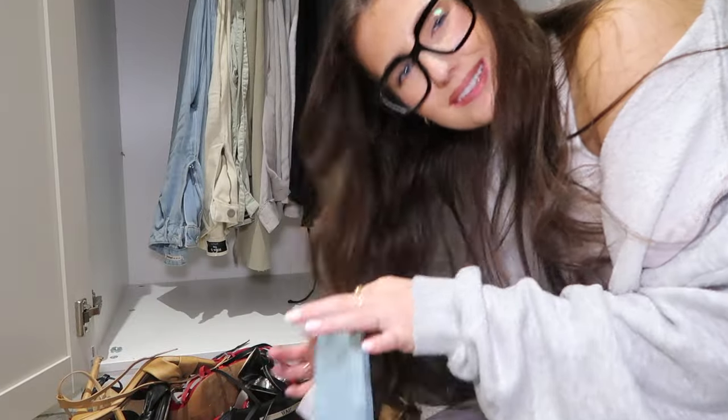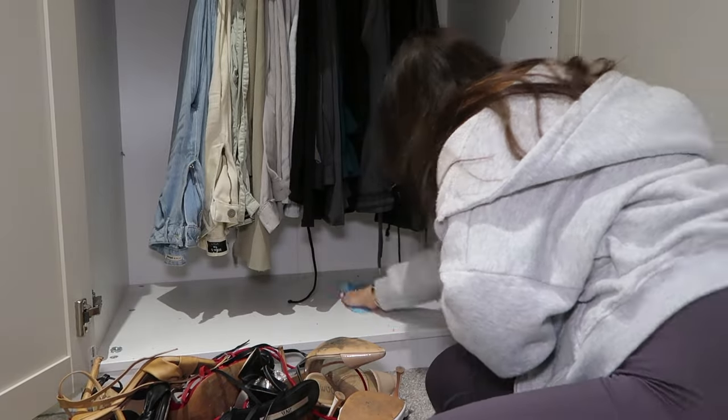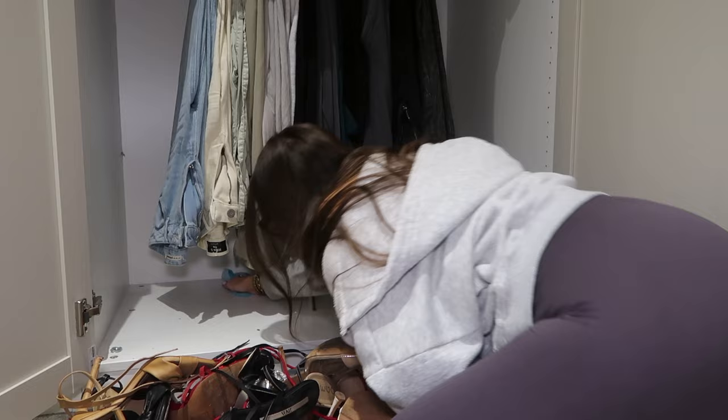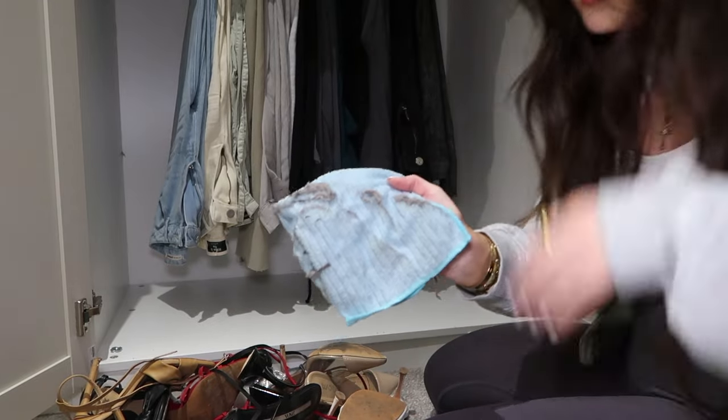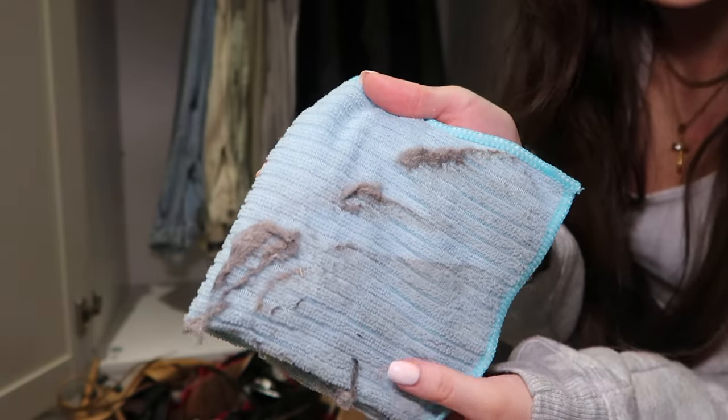Ew, it's so dusty. I needed to get a cloth to wipe it. Are we seeing this? I can't believe this was under my clothes. Ew!